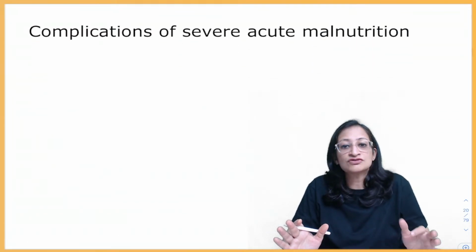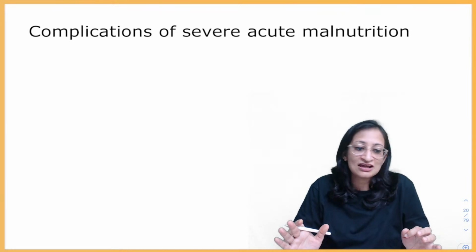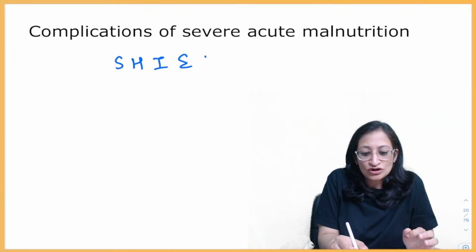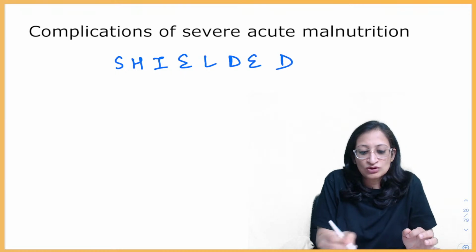What are the complications of severe acute malnutrition, or SAM? Yes, as you would want to say. So SAM ke complications you can remember by the mnemonic SHIELDED. Okay, what's that?